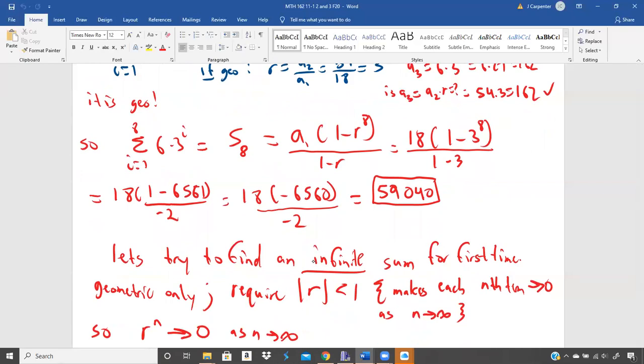So when you require that constant ratio to be less than 1 in absolute value, it will make the nth term head towards 0 as you get a really, really large number of terms. It never actually becomes 0. It's going to become 1 millionth or 1 billionth or 1 trillionth or 1 quintillionth as your n goes to a million or a billion or a trillion. So it never actually becomes 0, but these terms become so small that when you add them all up, you can actually get a finite answer.